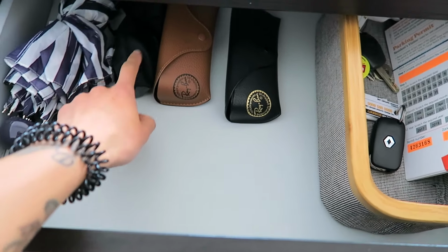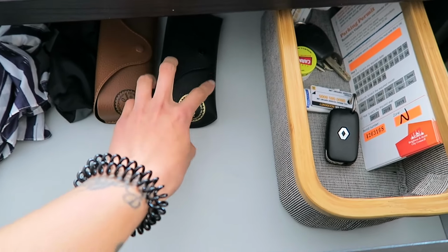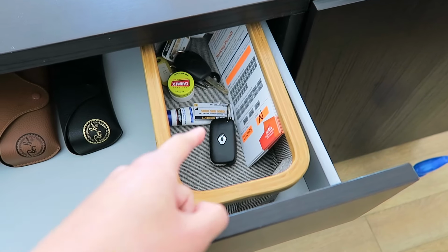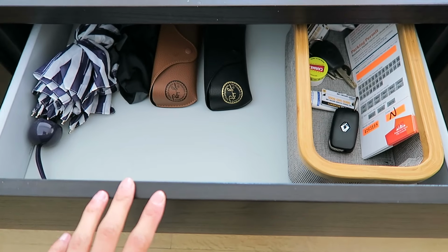These are cycling sunglasses, these are my prescription sunglasses, and these are my regular sunglasses. So I feel like they all have a specific function that I need them for. So this is just a container for keys and miscellaneous bits that I tend to go for before I go out. So that's what I'm going to leave this first drawer as.